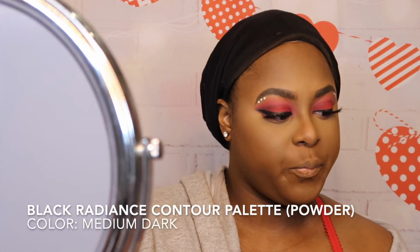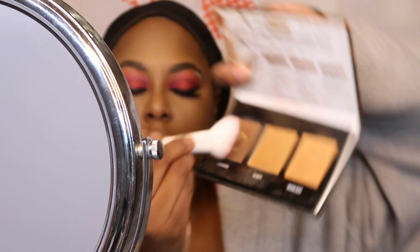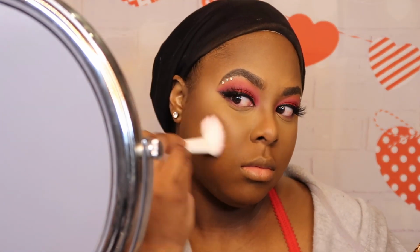Now that the face is set, I'm going to use my Black Radiance contour palette. This is the powder version, just to snatch my contour a little bit more. So when I post my picture, y'all can be like, woo, look at her contour. The face is snatched.